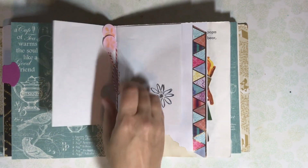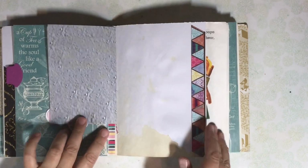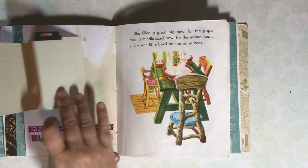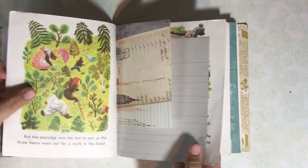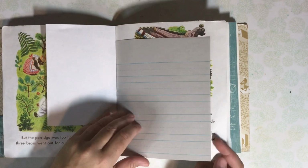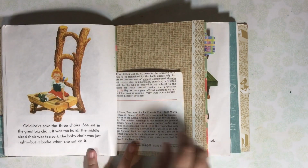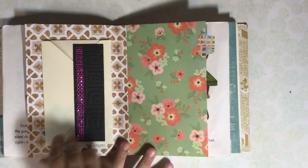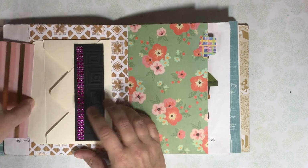I've left the story pages intact. There is some scribbles on some of the pages by a child who read the book at one time, or had the book at one time, but I think it all adds to the character of the project. I really enjoy the illustrations in the book, and The 3 Bears is one of my favorite stories growing up, and one of the favorite stories I used to tell my girls when they were little.